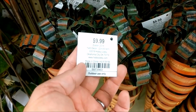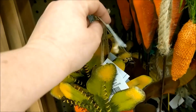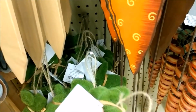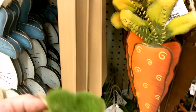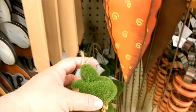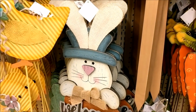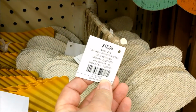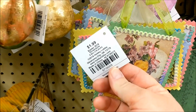Here is more of the spiral metal carrots. And they have them in garden stakes and then just hanging versions. Here's a couple of the small, tiny, tiny Mossy Bunnies for $2.99. And more signs. Now you guys, this is ringing a bell. Didn't we see something like this at Big Lots?